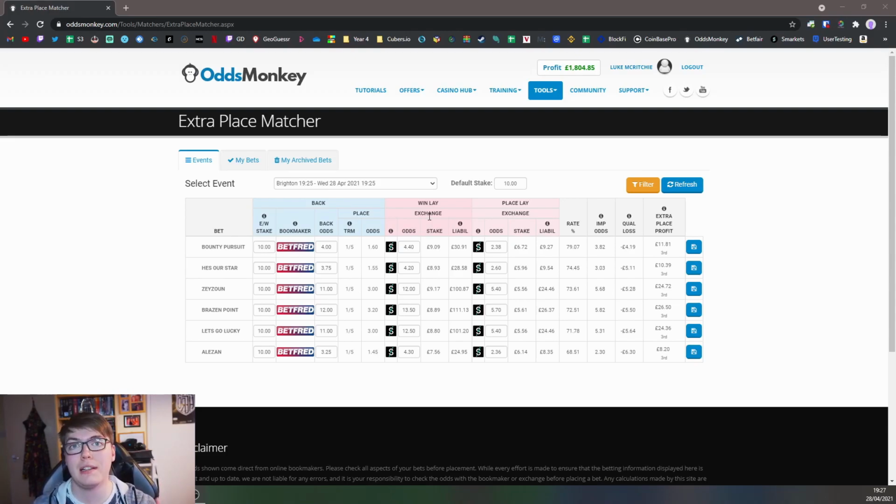And people will also adjust it depending on how many horses they're on. If they're already on 10 out of the 15 horses, then they'll be a lot more okay with taking higher qualifying losses to make sure they've got the rest of the field covered.